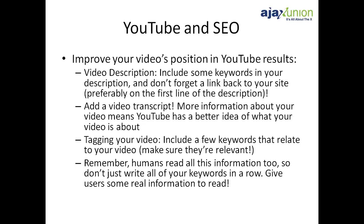Something on the back end of YouTube that you can add is a video transcript. Basically, you're just putting in the text of what is being said in the video, because YouTube doesn't transcribe your audio for you. So the video itself, YouTube doesn't know actually what you're saying. By adding a transcript, you're giving them more information about what your video has to offer people and what your video is saying, and that can do wonders for getting better positions on YouTube itself.